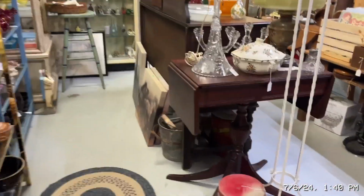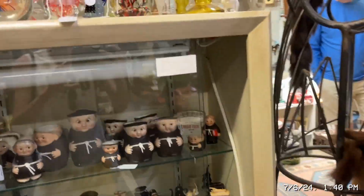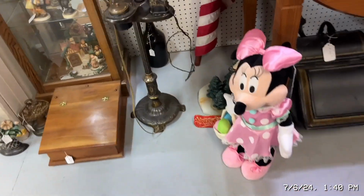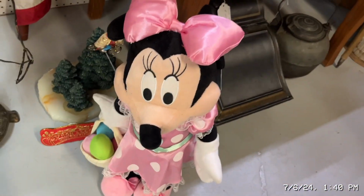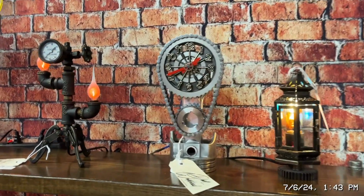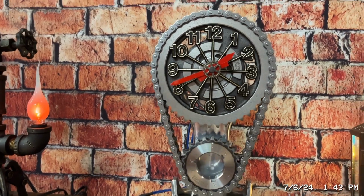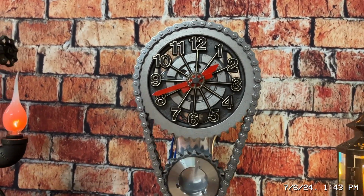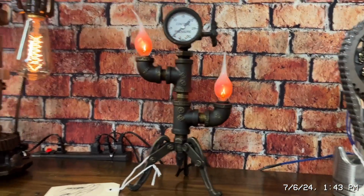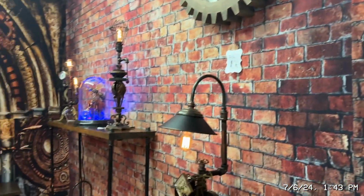A lot of other items here. A little Minnie Mouse Easter decoration. Okay, I just want y'all to see this. This is a working clock. That's the actual time. That's the real time. It's 1:45. And you got pressure. What is this room?